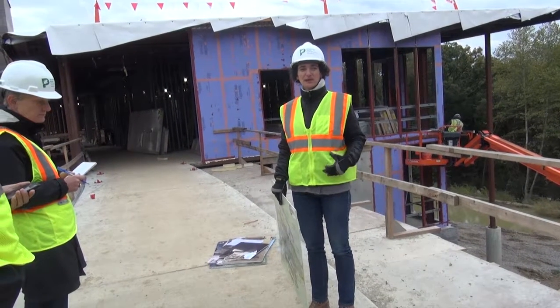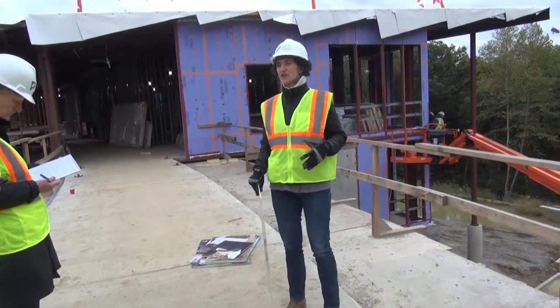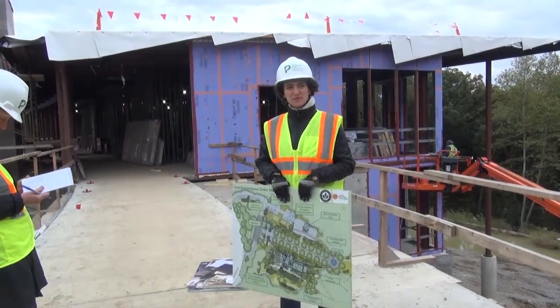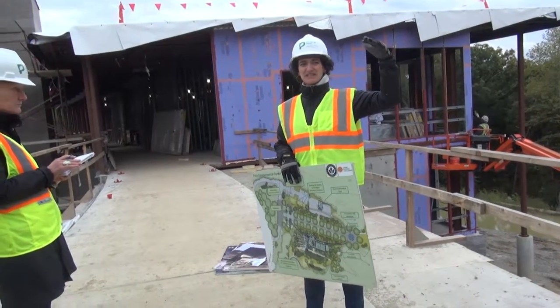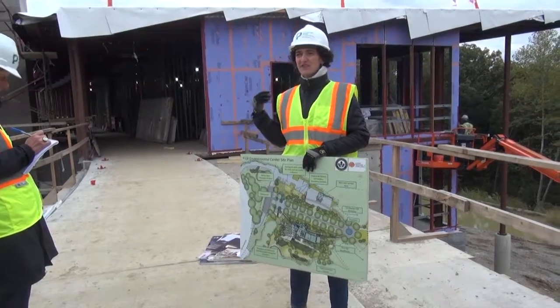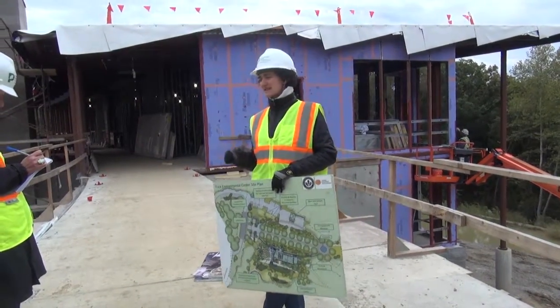The two primary strategies that make this project so exciting: one is for net zero energy and one is for net zero water. As I mentioned briefly, this building is seeking both LEED Platinum, which is the highest level of green design in the LEED portfolio, as well as something called the Living Building Challenge, which is considerably more difficult because it is performance-based.